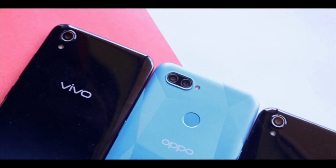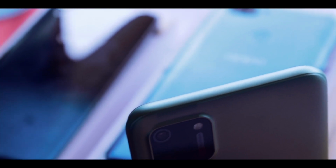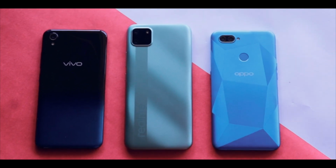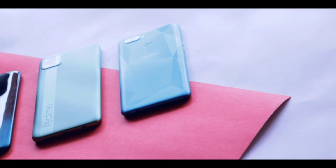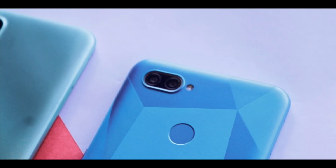So going for the final rating, I'm really confused. Oppo with a fingerprint sensor and Realme with a good design and a good camera, I'm really confused. Vivo is totally out of the picture. But as I said in the beginning of the video, phones differ for different people. So if you need a small phone to hold in your hand just as a secondary phone, no features needed, then Vivo is your phone.